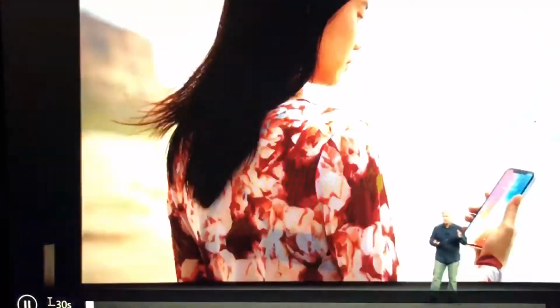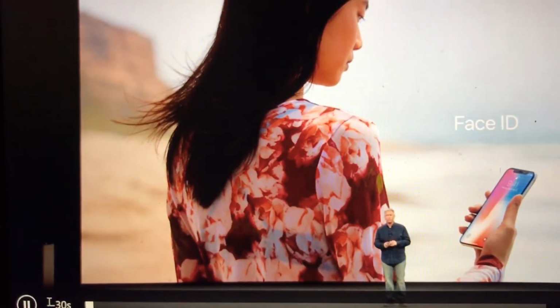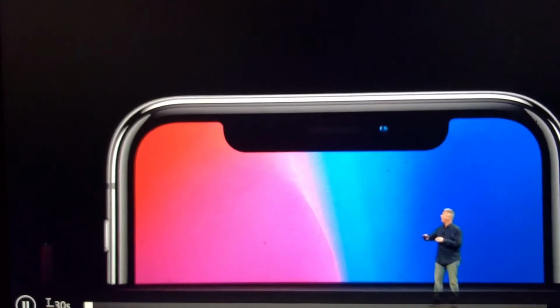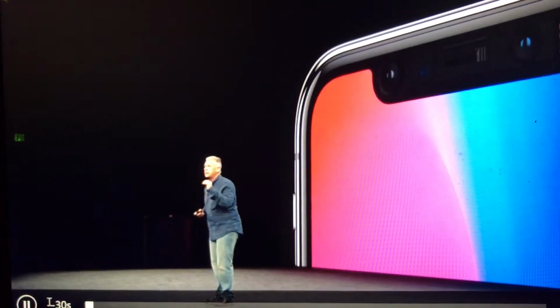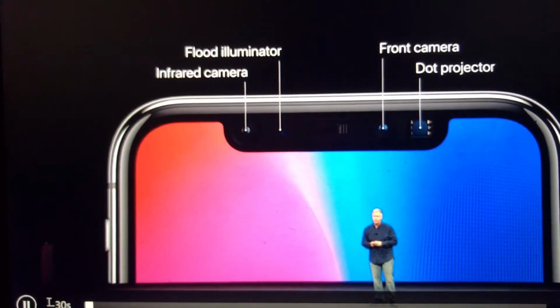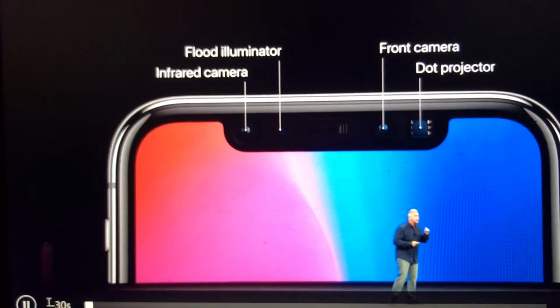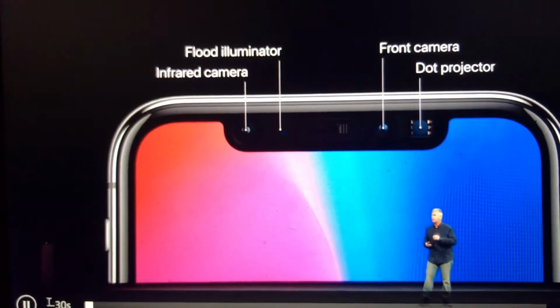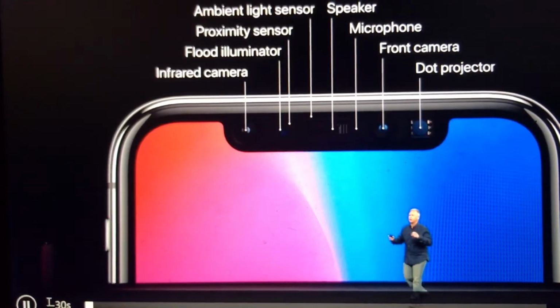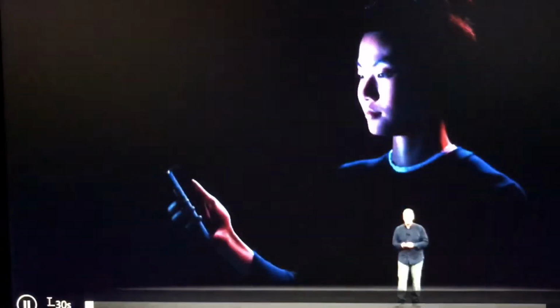So Face ID is the future of how we will unlock our smartphones and protect our sensitive information. To make Face ID possible, it took some of the most advanced technology we have ever created. And much of it is packed right up here into this tiny little area at the top of the display. We call this the True Depth Camera System, and it is made up of incredible state-of-the-art technology. There's an infrared camera, a flood illuminator, the front side camera, and a dot projector. And that's not all. There's also the proximity sensor, the ambient light sensor, the speaker and microphone, all packed into this True Depth Camera System area. It is amazing.